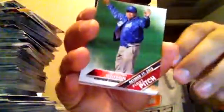I guess that's pink. I don't know. It's hard to tell whether it's pink or red. Still, not too bad. So we got Ichiro. We got Greg Maddux. And who's that? Tom Watson. He's a golfer, right? Yeah, 39-time winner on the PGA Tour. He wasn't wearing a green jacket there.